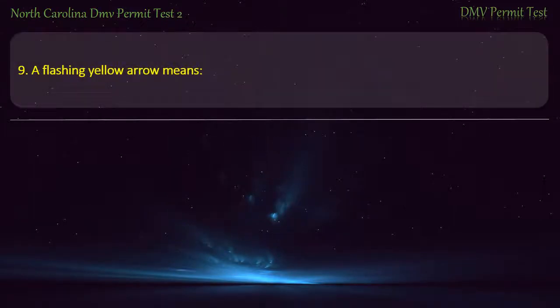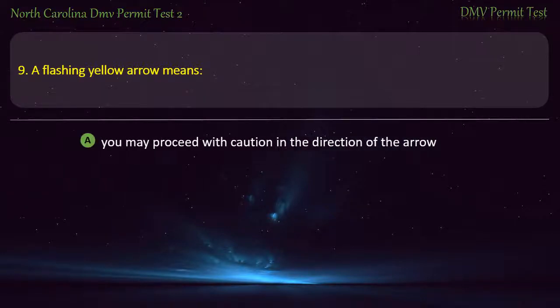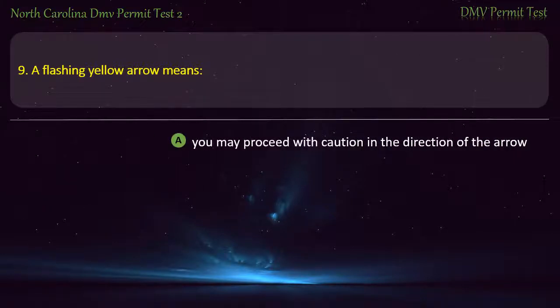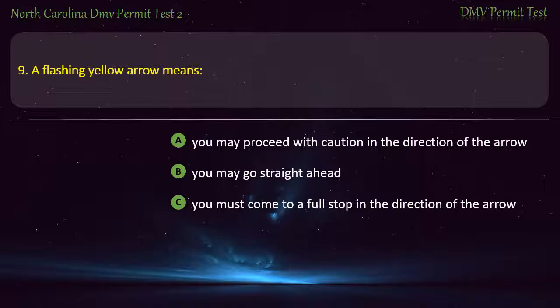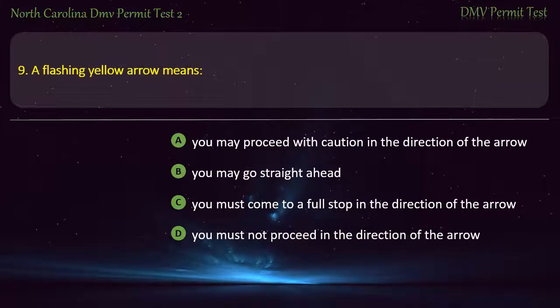Question 9. A flashing yellow arrow means you may proceed with caution in the direction of the arrow. You may go straight ahead. You must come to a full stop in the direction of the arrow. You must not proceed in the direction of the arrow. Answer. You may proceed with caution in the direction of the arrow.